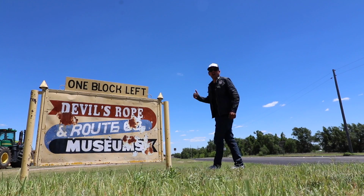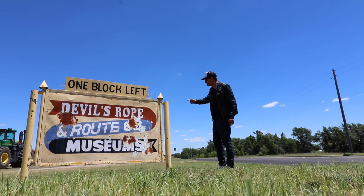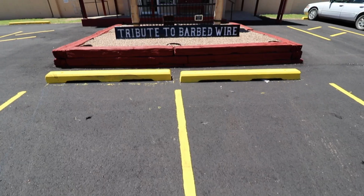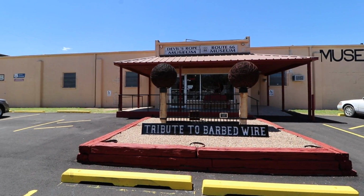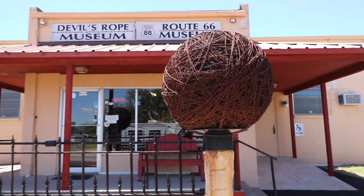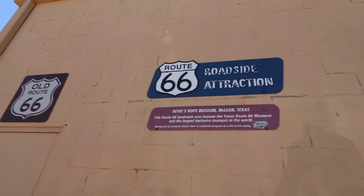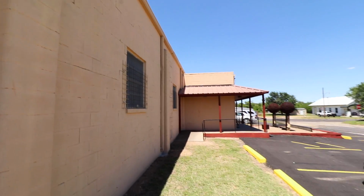Over here on the far opposite side of town from the Phillips 66 station is one of the coolest museums on the Mother Road. Ladies and gentlemen, boys and girls, welcome to the Devil's Rope Museum. The first time I came here several years ago, I was like, what the heck is the Devil's Rope? As soon as I pulled into the parking lot, I knew. This place is a Route 66 roadside legend and the largest barbed wire museum in the world.